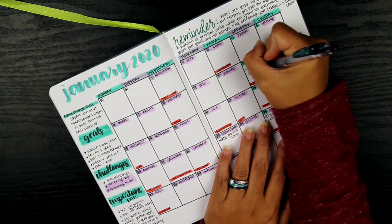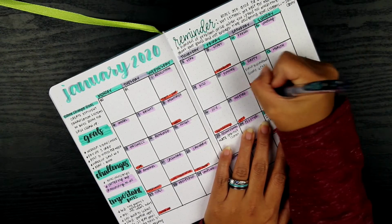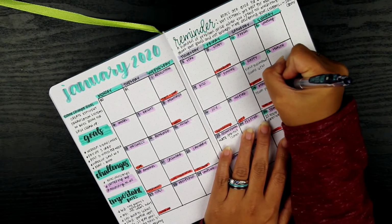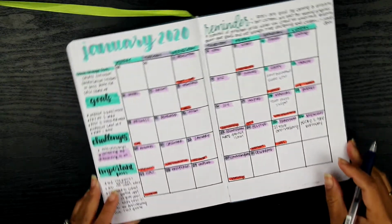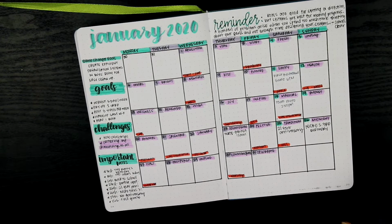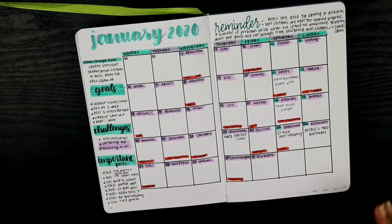His first basketball game is going to be at 6 p.m., and then he has his team photo here at 2:50 p.m. I just want to make sure I put that in because I just got the email today. So this is how I have it laid out. Super simple. I did look up a couple of bullet journal inspired layouts, and this is just what I came up with, to keep it nice and simple.